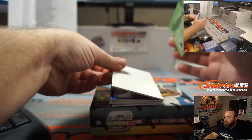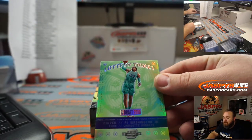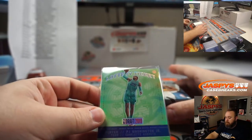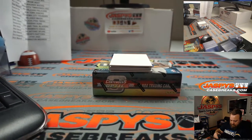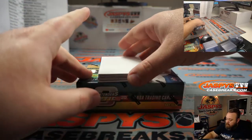First up, PJ Washington Jr., lottery ticket. Go to the Hornets, David Almeida. I like PJ Washington Jr. I think he and the Hornets have a good, bright future. Or at least he does.